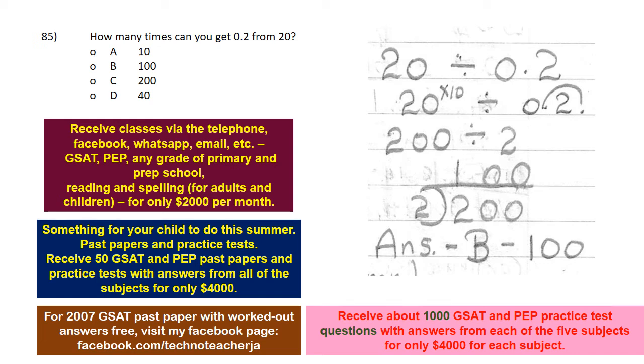Now to read my answer. 20 divided by 0.2. 20 times 10 divided by, move the point to the back of 2, divided by 2. Again, 20 divided by 0.2, 20 times 10 divided by 0.2, 200 divided by 2. 200 divided by 2, 2 into 2 one time, 2 into 0 zero times, and 2 into 0 zero times. 2 into 200 is 100 times. Answer B, 100.